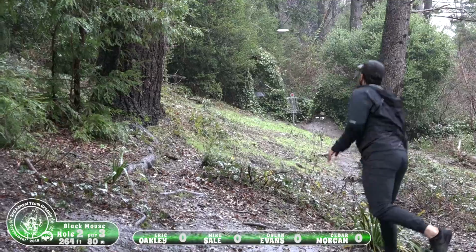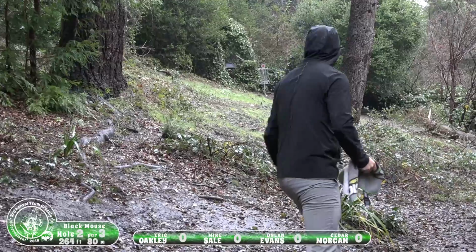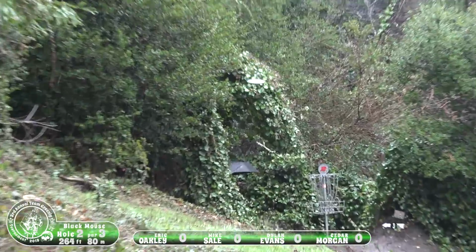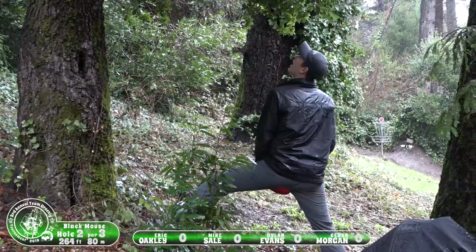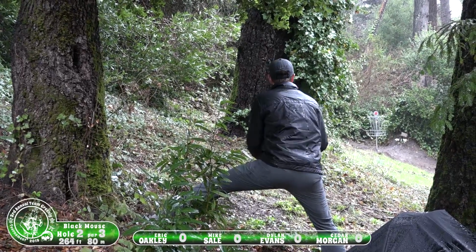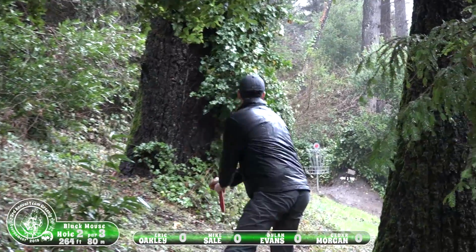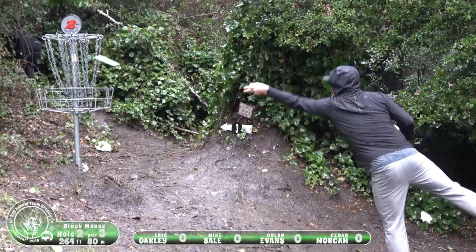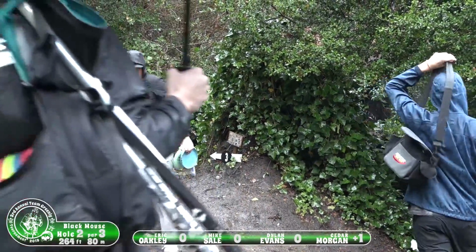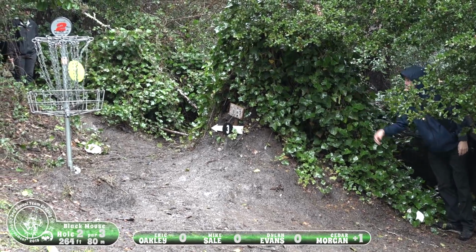And here's Eric Oakley for par. Oh, he's going to have a tap-in bogey. It looked like that disc was just rolling up the trail. So here's Mike after his two-meter. So this is for 4 right here. Let's see if he can. Oh, it looked like he kind of grip locked that a little bit. Held onto it a little longer than he was expecting. Yeah, it's a rough start, but Mike's a positive guy. He'll shake that off. Absolutely.